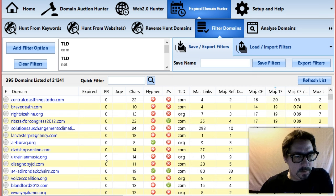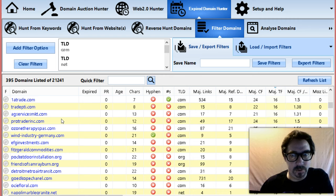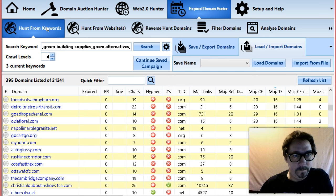But there you go. Fast, easy. Well, it wasn't fast. It took me a week to find all these. But all I had to do is leave it on a shelf and let it run. I threw in three keywords and told it to crawl four deep, and it was only 8% completed when I decided that it ran long enough.